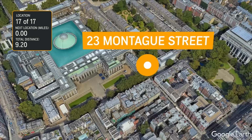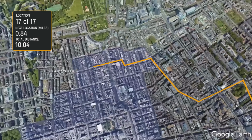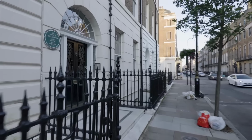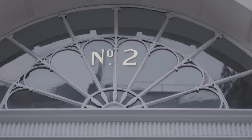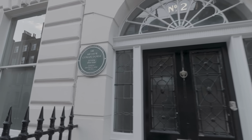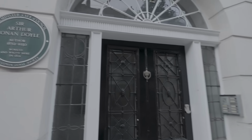And speaking of our author, what better way to finish our Holmes tour than by paying our respects to Sir Arthur Conan Doyle? 28 minutes west, close to where we started on Baker Street, is 2 Upper Wimpole Street, where for several months as a young man, Doyle practiced ophthalmology. Thankfully, a lack of patients gave him time to write. A plaque marks the spot, and also, unfortunately, the end of our time together.